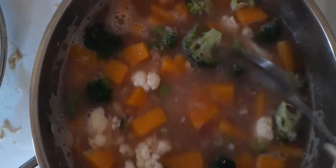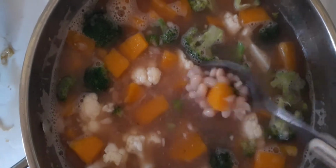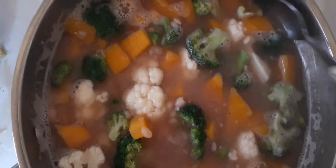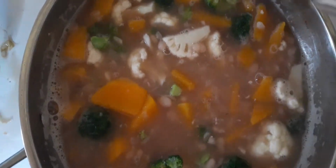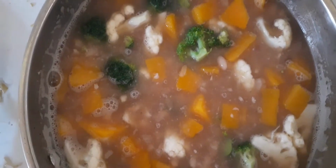It's already 3-in-1. It has a protein, it has carbohydrates, and it has also a vegetable. Okay guys, if anyone there is aiming to lose weight and at the same time to be healthy, this is good. This is good food. Okay, and of course a variety of beans. Beans is a protein. It's a plant-based protein diet. Okay, so we go for organic.